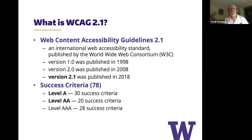So early on when WCAG, particularly WCAG 2, was released with this level A, 2A, and 3A system for tagging success criteria, there were a lot of questions about, you know, how accessible is accessible enough? Are we supposed to just meet level A or level 2A or all 78 success criteria? There are a lot of open questions about that.